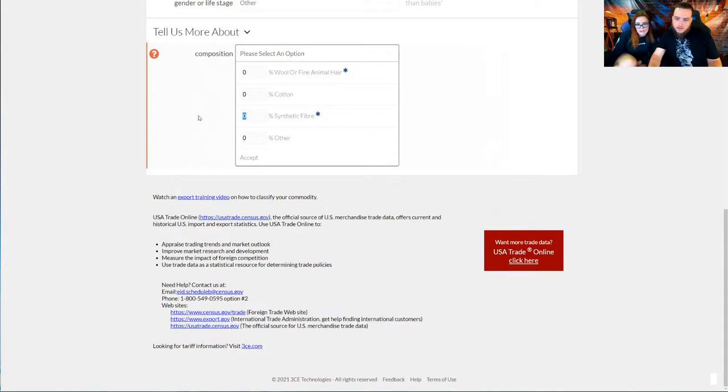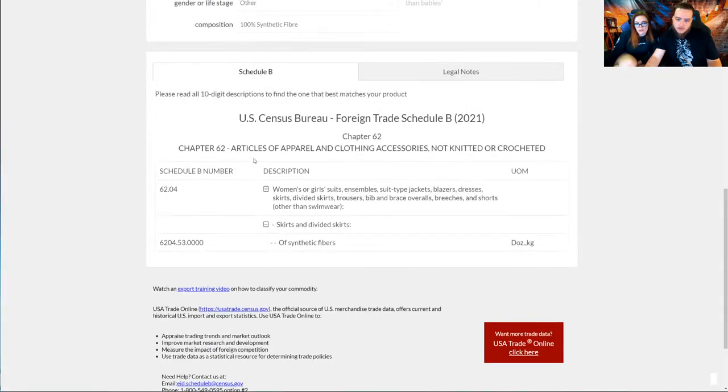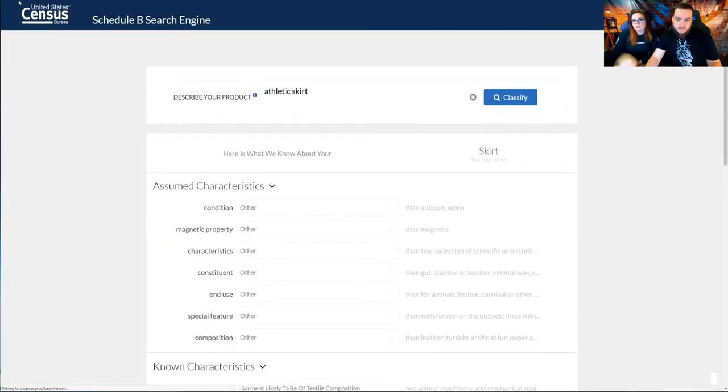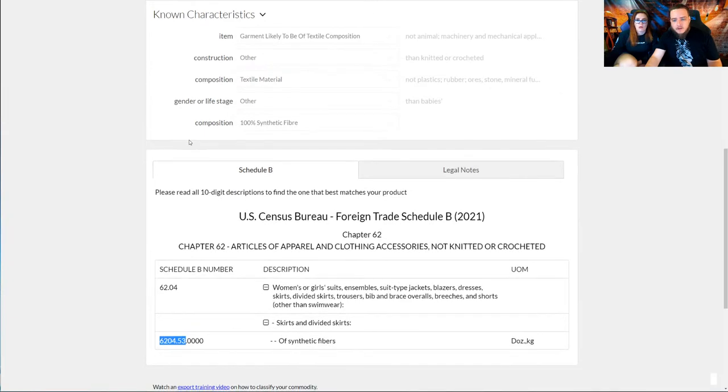Do 100% synthetic fiber. Skirts or divided skirts. It's the same category. It's the exact same category. All right. Polyester, elastane fabric. Yeah, so it would be synthetic. Doesn't really matter. They basically want to know if it's got wool, if it's like animal part, wood part.